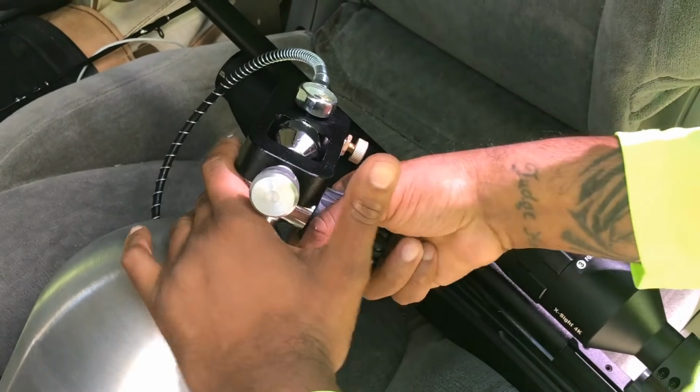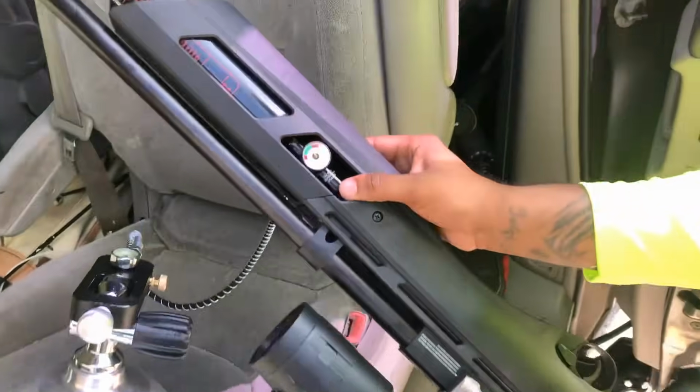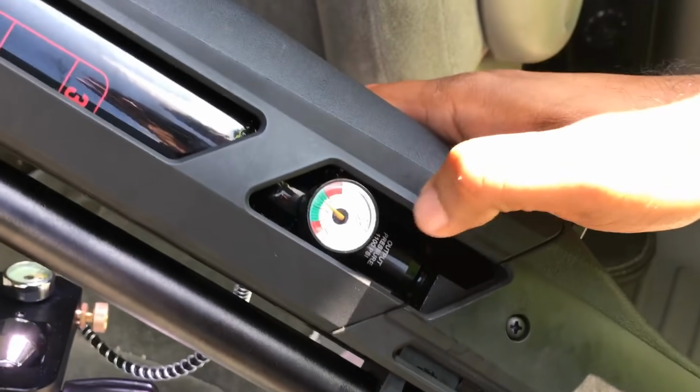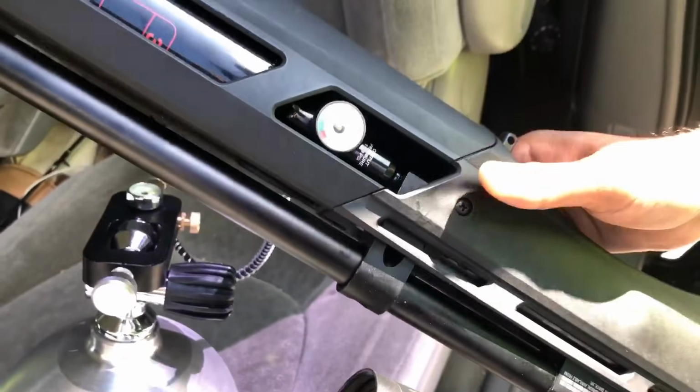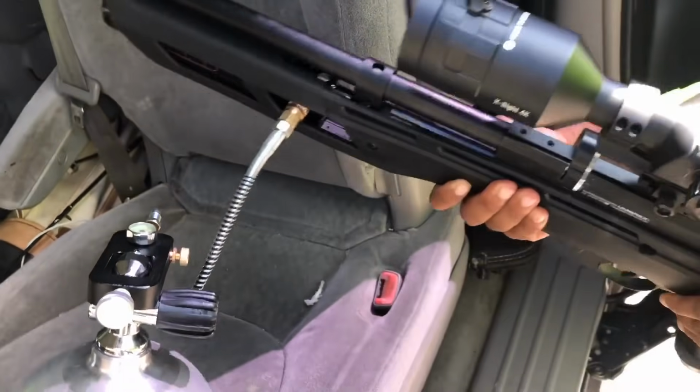All right, hit 3,000 PSI, yep. Already? Yeah. Oh, but we don't want to overfill the gun. We don't want it to go in that red right there. See that red? It's red for a reason. We don't want to go on that. But right now it's about 2,700 PSI, which is pretty good. Because like I said, we don't want to be too low. We don't want to be too high.